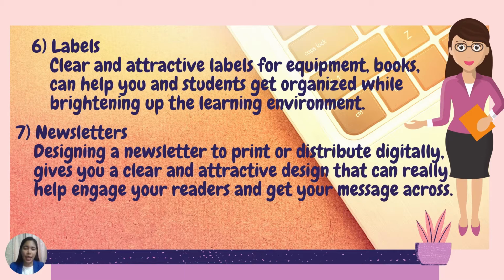And then six, labels. You can create clear and attractive labels for equipment, books that can help you and students get organized while brightening up the learning environment. Before, when we didn't have yet the pandemic, you would be able to print out attractive labels for your books or for your bookshelves, so that the students will also be encouraged to read.